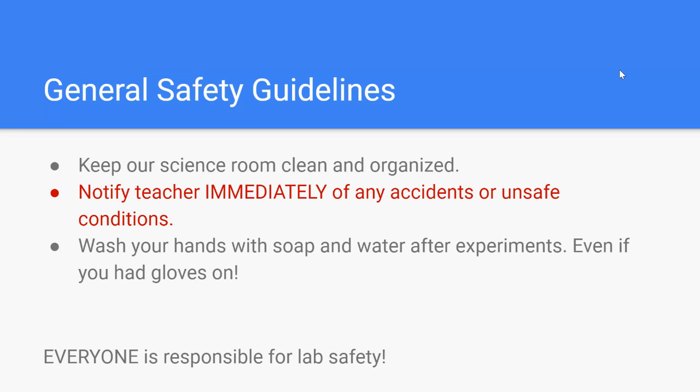Also, another safety tip is to wash your hands with soap and water after any experiment. This goes for even if you had gloves on. It's just a good way to make sure that any chemicals are off of your skin and that any germs that you might have picked up from touching the lab equipment are also gone. Like I said earlier, I'm going to emphasize this. Everybody, not just me, is responsible for lab safety.